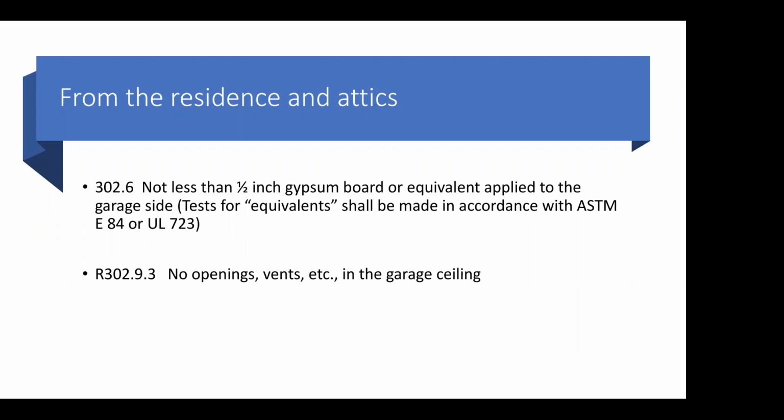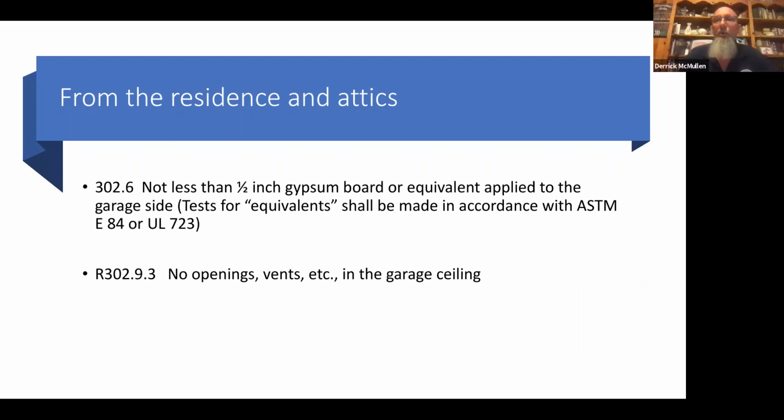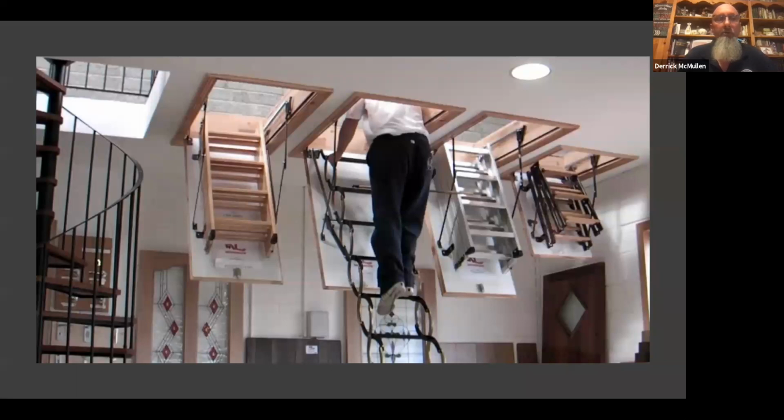Cool. All right, not less than 1/2 inch gypsum board or equivalent applied to the garage side. No openings, vents, etc. in the garage ceiling. Oh, okay, never mind. Sorry, I can't read my own stuff. So we're talking about from garage to attic. Somebody just asked about attic stairs. They do have to be trimmed and sealed right here.